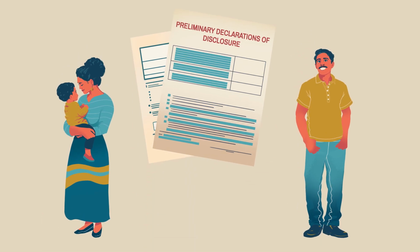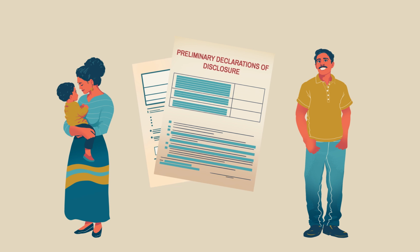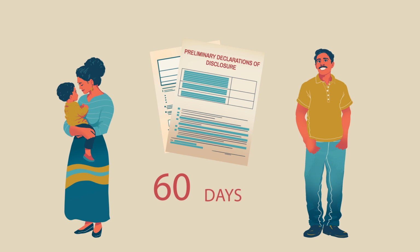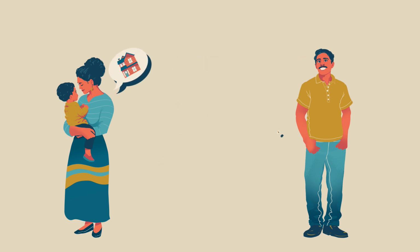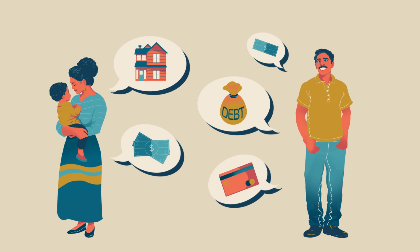Each spouse also has to file something called preliminary declarations of disclosure. The petitioner has to file this within 60 days of filing their petition, the respondent within 60 days of being served. This is basically a list of your assets, your debts, your income, expenses, and taxes.